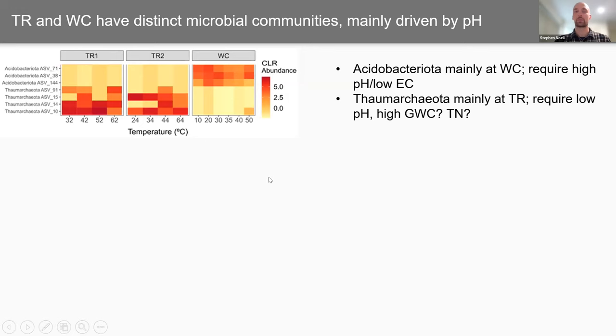And when you look at the environmental influences or habitat preferences for these different sequences, I'm talking about this on the phylum level, but when you dig into what's related at the genus level, the Acidobacteria we find at Western Crater are closely related to bacteria that mainly prefer high pH soils. And so they really can't survive at Tramway Ridge because it's just too acidic for them. Whereas the Thaumarchaeota we see generally require a lower pH. They also are related to Thaumarchaeota that oxidize ammonia. And so the higher nitrogen levels at Tramway Ridge may also be influencing their abundance there.